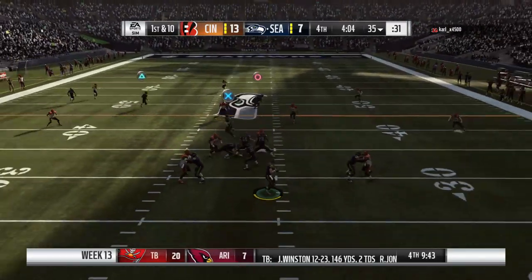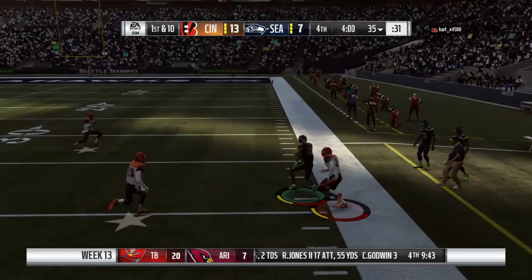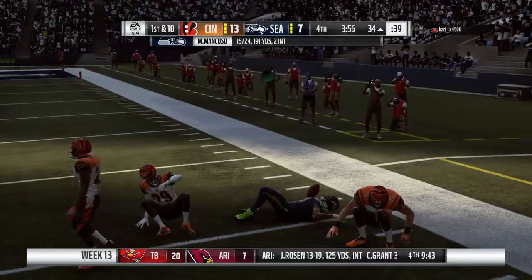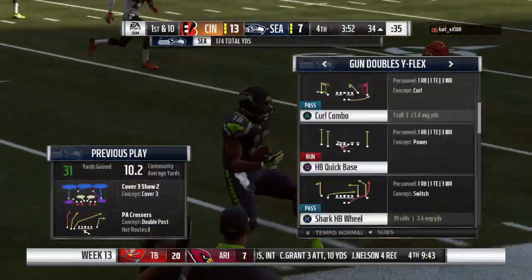On play action, they'll throw. Caught right side, Jerron Brown. Now he's going to get this all the way down inside the 35. That goes for a gain of 31.